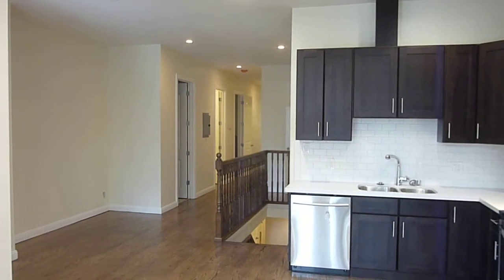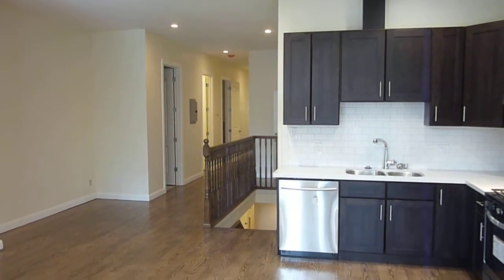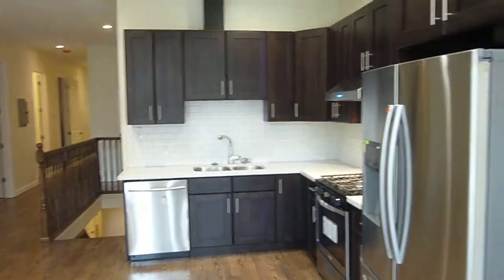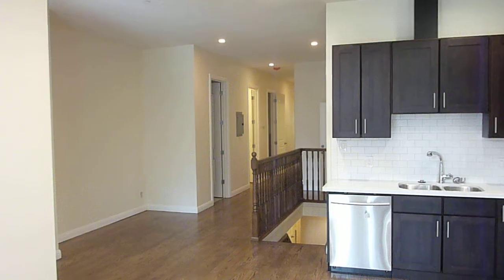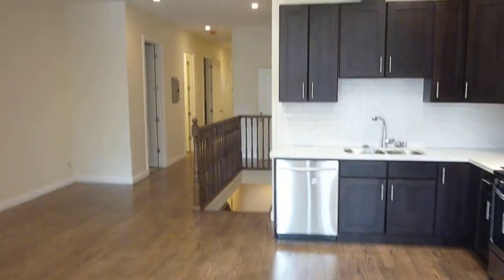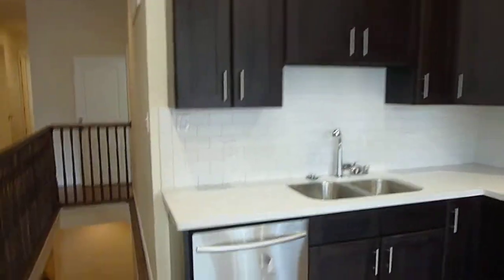This is a newly constructed two-level, 14-bedroom, four full bath, and two half bath rent control apartment available for lease. There's also an eight-bedroom, three-bath on top that's also been redone and available for lease. You can rent the whole building or each one separately. They retain the rent control either way.